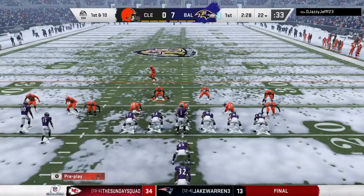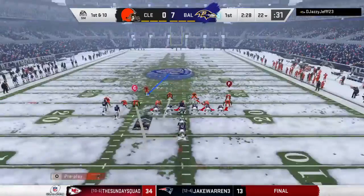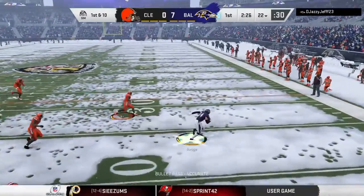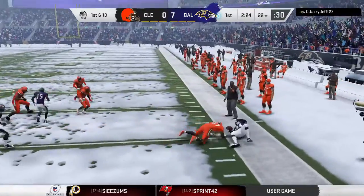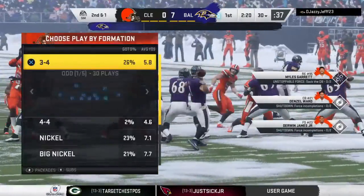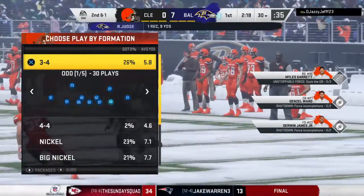The Baltimore offense at the line, set to get going. They've got a 7-0 lead in the football game as well as they start out 1st and 10. And now the drive starts with a completion out to the right. And he'll be brought down right at the 30 here. Give him 9 there on the first down completion.